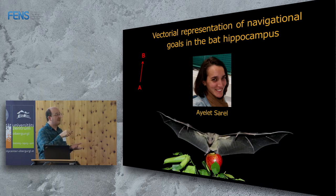But where is B? Where is my goal? I know that the room where we had breakfast is about that direction. I don't see it, but I know it's there, and so do you, right? So we have some arrow in our brains that can tell us where this thing is. But where is this in the navigational system?